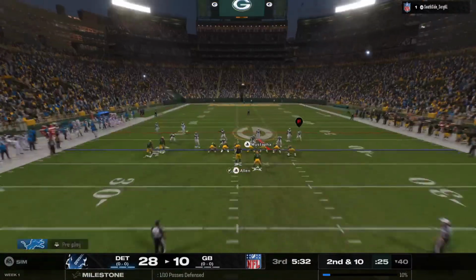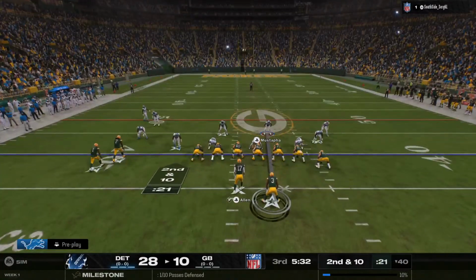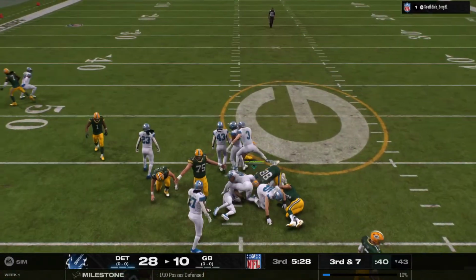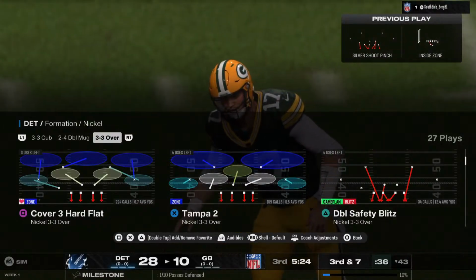Throw it to the guys that maybe can take a short pass and turn it into a long gain or make people miss downfield. They've got to have points, and the guys who can put the ball in the end zone, they're the ones that need to touch the ball. And he'll pick up about 3 there, up to the 43.